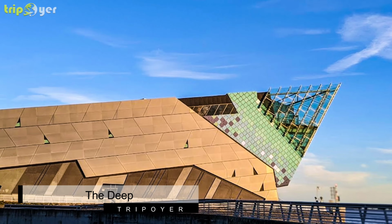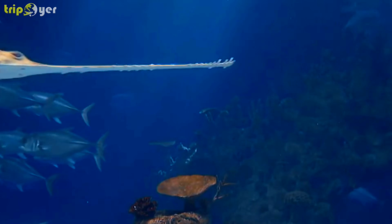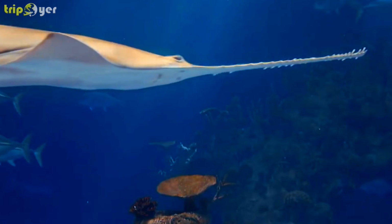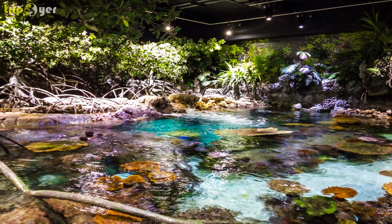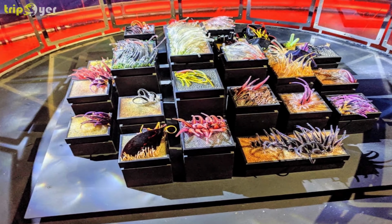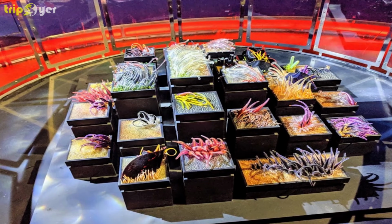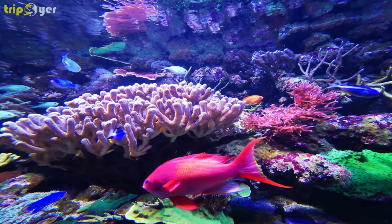Number 3. The Deep. Shaped like the bow of a ship, the Deep is a boldly designed submarine, with the main tank that's buried 33 feet underground, making it the deepest aquarium in Europe. Equally unique are the superb viewing opportunities available from its spectacular glass elevator and walking tunnel, with views to the aquarium's 6,500 fish, including sharks, sawfish, rays, and penguins.